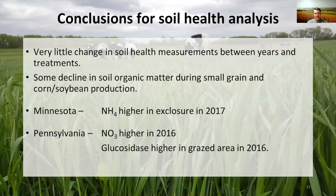There wasn't a statistical difference, but when I looked at it by eye, it looked like there was starting to be a little bit of decline in soil organic matter during the small grain and corn and soybean production. And some of that came back in 1 year of pasture. But I suspected if we had 2, 3, 4 years of pasture or hay crop, that would improve.